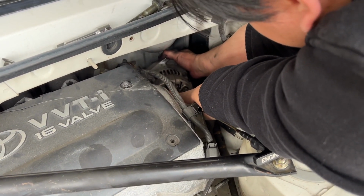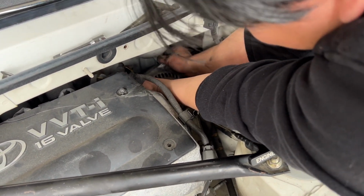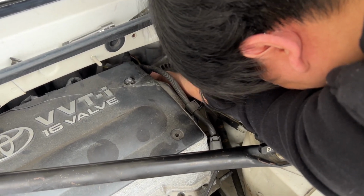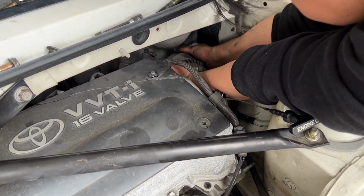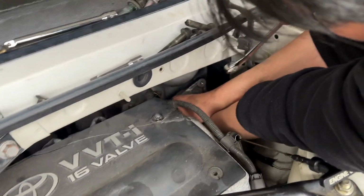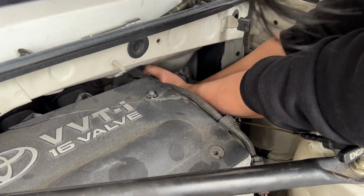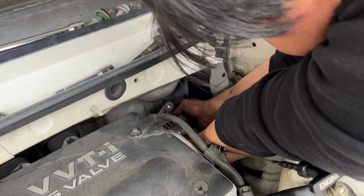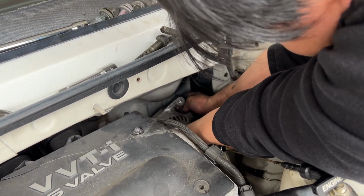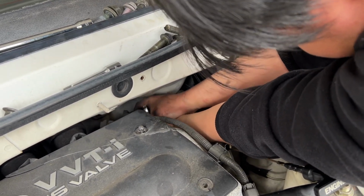Can't even put it all that tight too. I don't have enough muscle for this shit. You gotta push the alternator against something then. Double wrench it then. At least you need to make sure it holds somewhere. Let me try this way. Hold on. Maybe I just need a better angle. There we go. Let's try like this. Yep. There it goes.